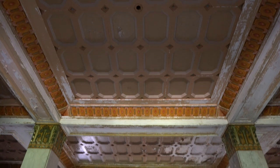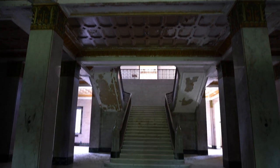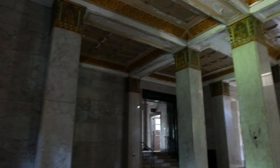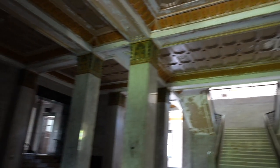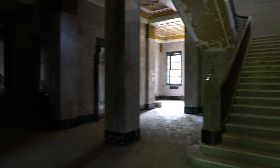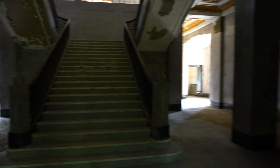Here's like the old ticket booth, ticket window. And this is the main entrance. You get a lot of flair looking into it, but you can see it like this. And look at that. Original handles and everything. If you come over here into the lobby, it's extraordinary. Look at the details. This lobby is extraordinary.